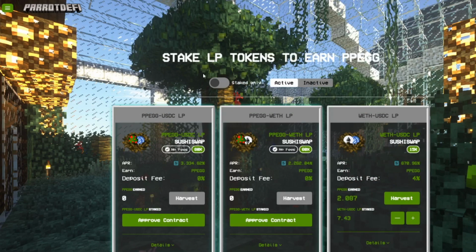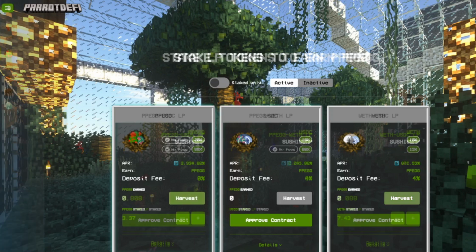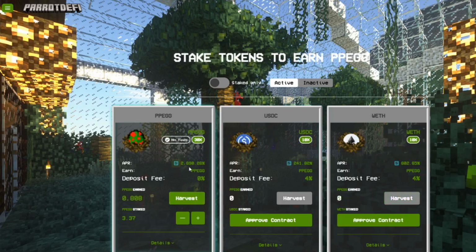When it comes to farms, we still have some juicy returns. As you can see right now, I still have over 600% in APR. Initially, I think it was 1500%. Of course, as always, that starts to drop significantly. But yeah, 600% is still really, really good. At the moment, I'm still compounding my farm token in the Parrot Nest. So right now we're getting 2.6 thousand% in APR, which is significant, of course.